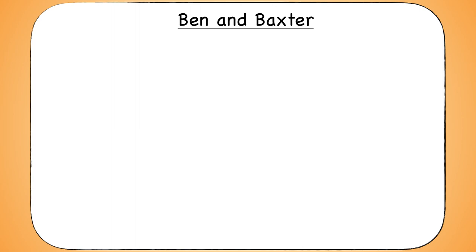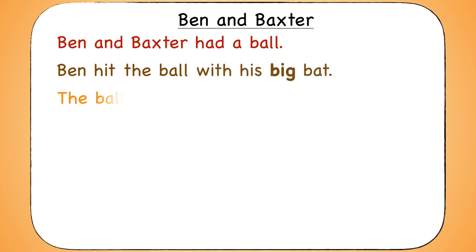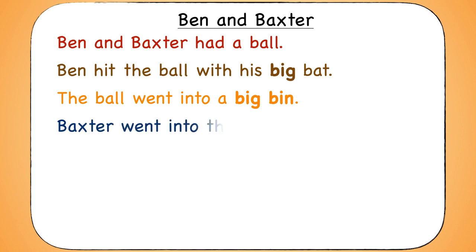Ben and Baxter. Ben and Baxter had a ball. Ben hit the ball with his big bat. The ball went into a big bin. Baxter went into the big bin.